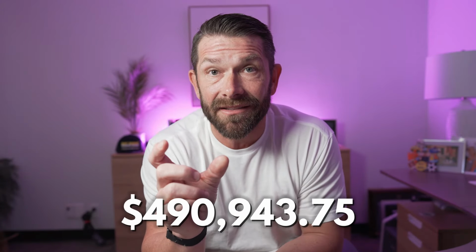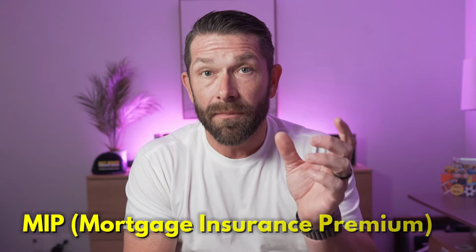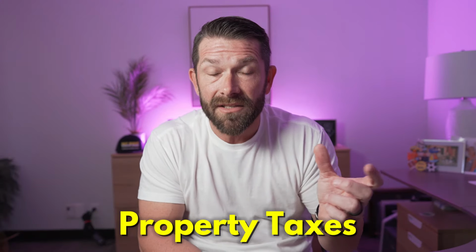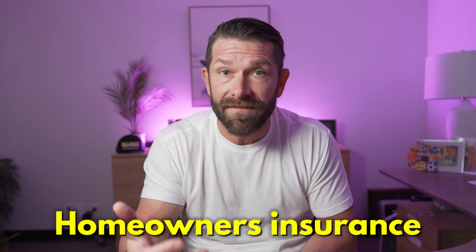So now that we have our base loan amount of $490,943, we need to determine how much our monthly mortgage insurance is, because that's also one piece of the puzzle, right? We have the principal and interest payment, which is based off our interest rate. We have our property taxes, which is based off whatever the average rate is in your county. In addition to that, we have homeowners insurance, which covers things like fire and theft and all of those different things on the property. But in addition to that, we have mortgage insurance.